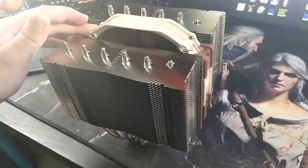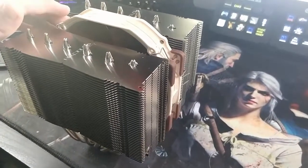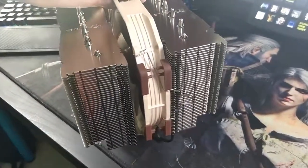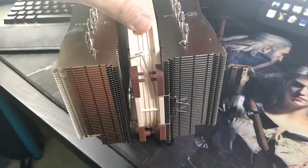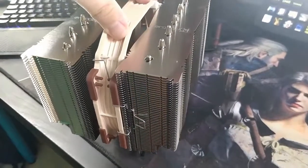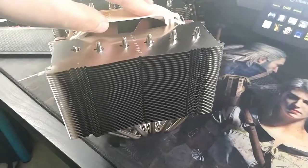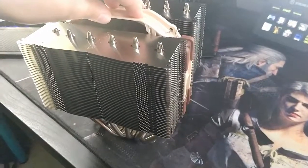I did some research about coolers. Do I want a water cooler or this big chunk air cooler? Well, I picked this one because based on research, a good air cooler is better and cheaper than a water cooler, and in most cases it's also more quiet.